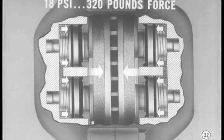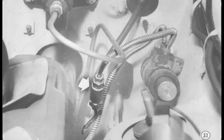Any residual pressure on the disc brake pistons would cause a very heavy brake drag. In fact, in the system used on our larger cars, a residual pressure of 18 PSI would cause 320 pounds of application force on each of the discs. So, if you have a complaint of front brake drag on a disc brake car, always check the master cylinder to see if it has a residual valve. If it does, simply take the valve out.